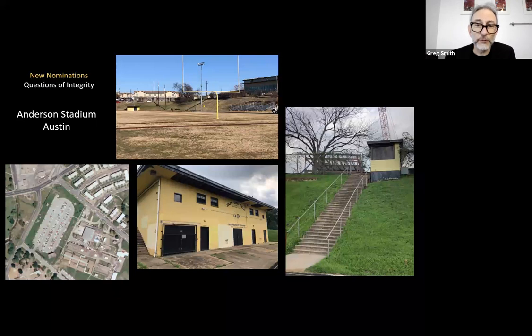It's still in its bowl formation. Now at one point, you'll see in the photo in the lower left of the slide, it was an asphalt parking lot. And then it was reclaimed as a football field with help from Hollywood Henderson, a former pro football player who gave funds to reestablish this as a football field. The stands are gone. There are new grandstands that were built.